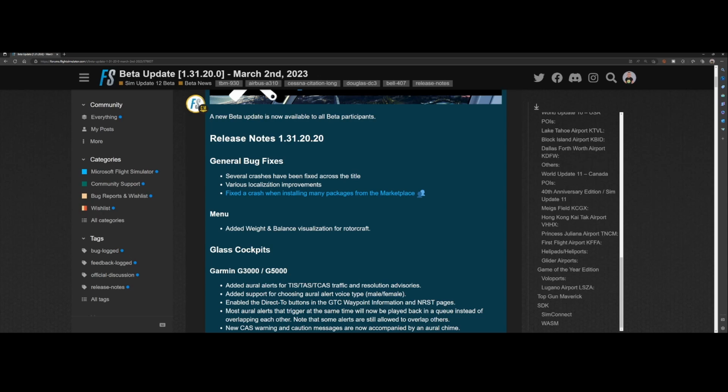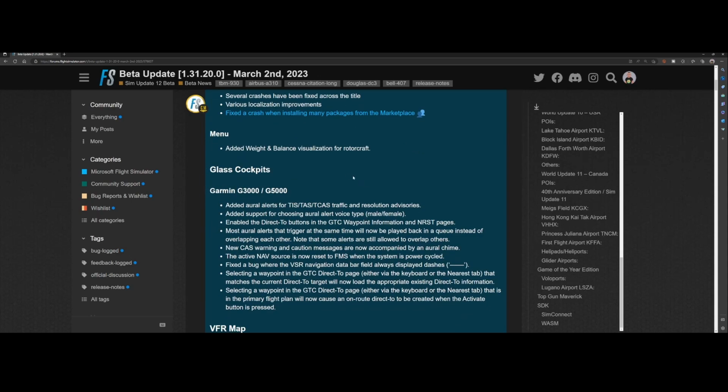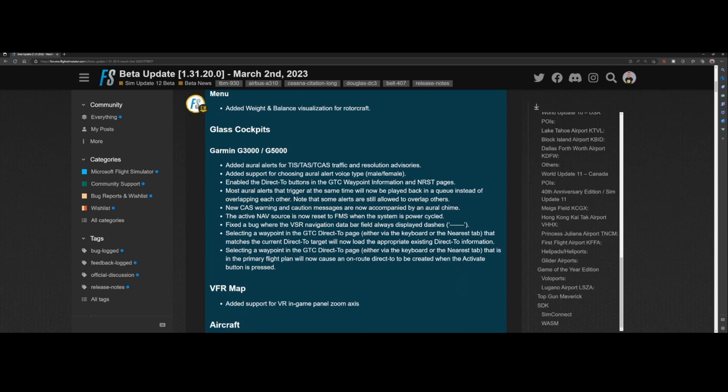Other than that, they made various localization improvements, and they fixed the crash when installing many packages from the marketplace. And installing many packages, well, that happens, right? If you need to install from scratch or for the first time, then you likely need to install a lot of packages from the marketplace. Then there's a menu where they have added an option for the weight and balance visualization for the rotorcraft. I do think that's for the helicopters, so they probably changed the view a bit. That's really cool.